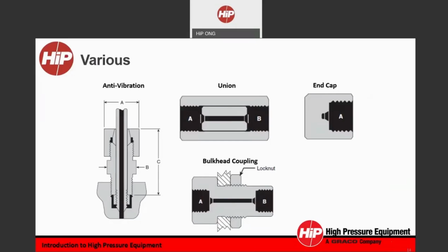The union coupling has a slip joint in the center, which allows the coupling to be installed in systems where space is at a premium. Below the union coupling is the bulkhead coupling, which can be mounted into a panel. This allows tubing to be connected to the exterior of an enclosed panel. The end cap shown at the top right of the slide is used to seal off the end of a high-pressure tube. The union coupling, bulkhead coupling, and end cap all come standard with the designated glands and collars.